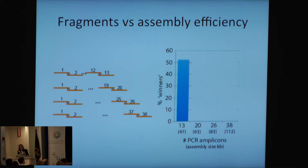With 20 pieces to assemble a 63 kb construct, we're down in the 15% region, and then that progressively drops off. But what this really tells us is that with this high throughput genotyping assay, even when we're putting together nearly 100 kb of DNA, we have the capacity to screen the colonies to find winners, even though it's down in the 3% range. We can find those winners and put together really big pieces of DNA really quickly. And this was all done on independent colonies from independent assembly experiments.